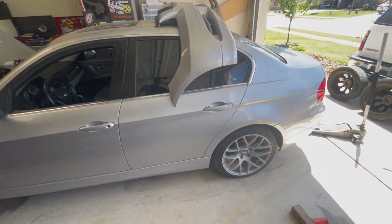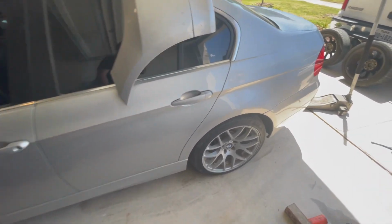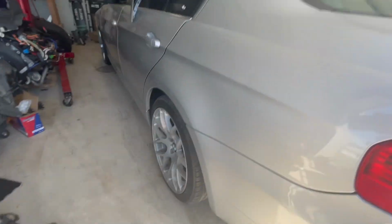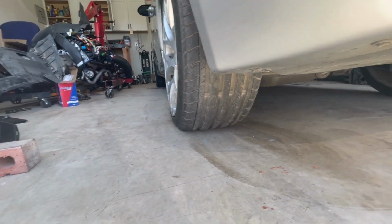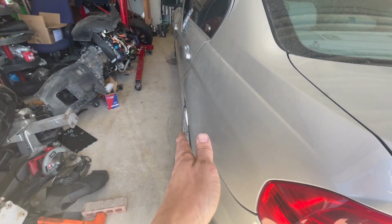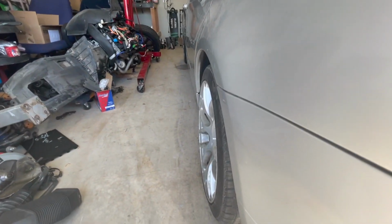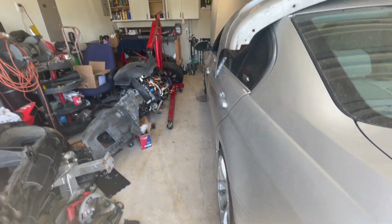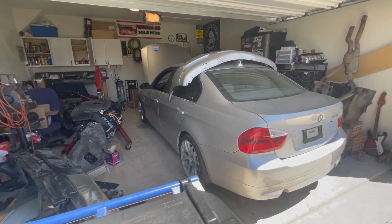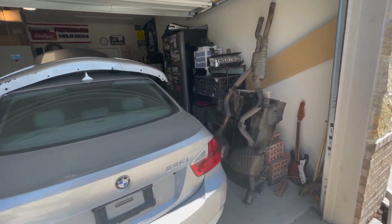The silver on silver looks great. It does. It looks really good. I didn't think I was gonna like that. Yeah, those are pretty. They're not little. 275s, and as far as the offset, it's really good. These are specific to the 3 Series. Oh, okay, even better. It's specific to this car.